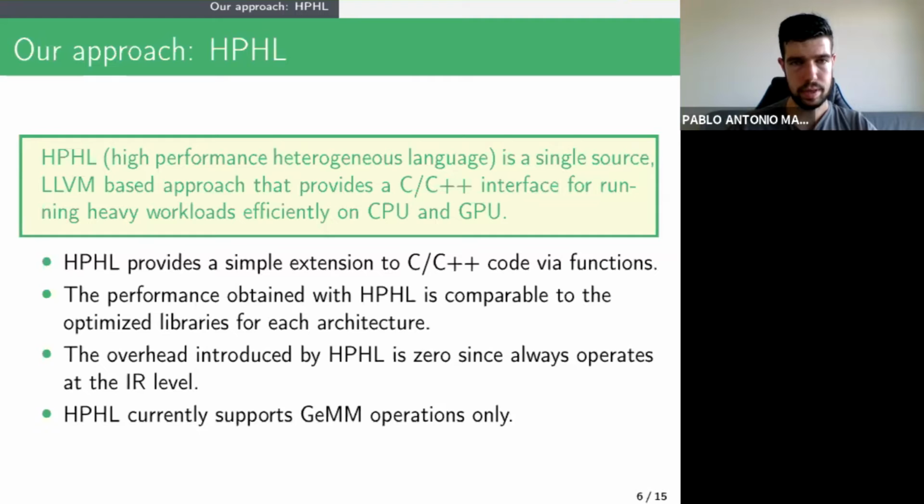And the thing with HPHL is that the performance obtained with this language is comparable to the performance that you can obtain using optimized libraries for each architecture. And this is because the overhead introduced by this language is zero because it always operates at the intermediate representation level. And at the moment, HPHL only supports general matrix multiplication.